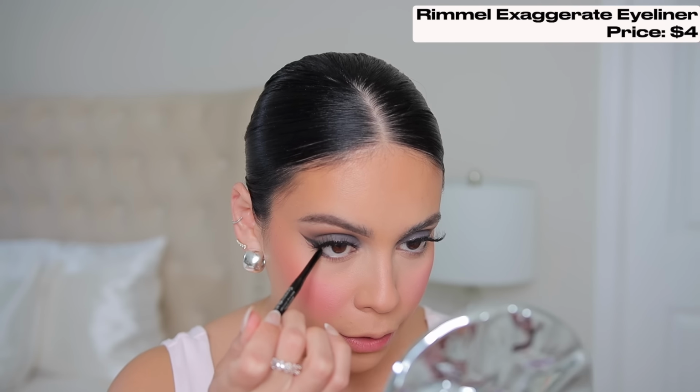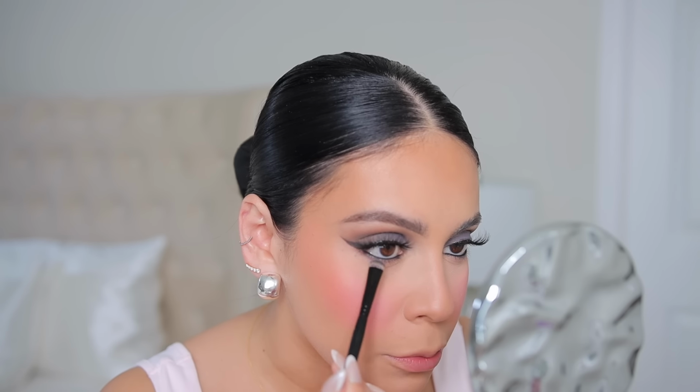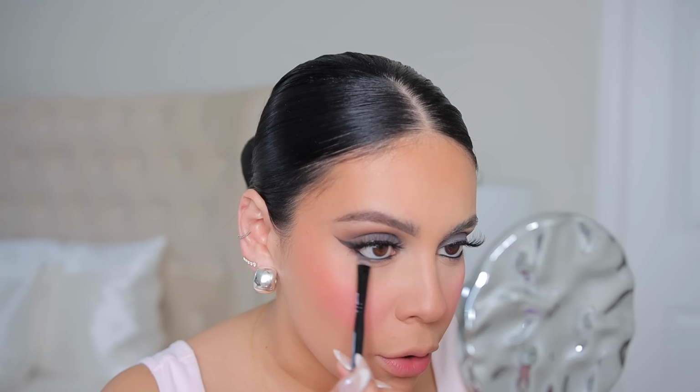We're gonna do black eyeliner because this look just calls for it. I'm actually using the Rimmel Exaggerate Waterproof Eyeliner. This is really good. It's very, very dark and creamy. Then I'm gonna take a little bit of this color right here and apply that on my lower lash line. That's really gonna make the eyes pop. This is my favorite color out of the entire palette, to be honest. That's why I wish there were more of these kind of tones.